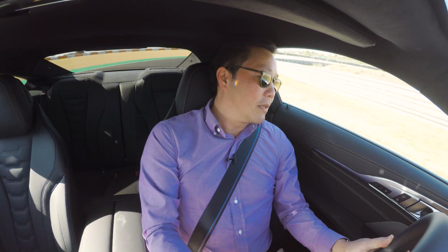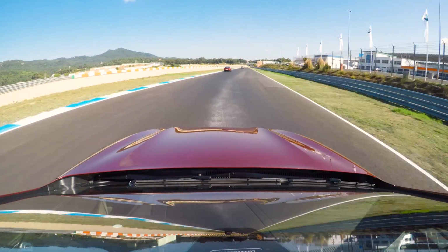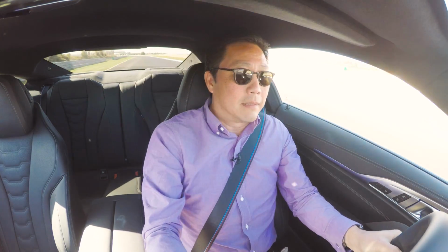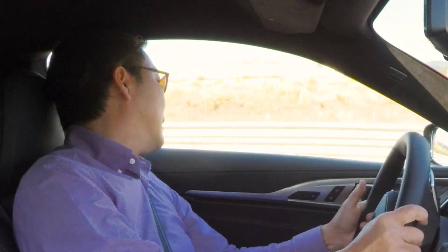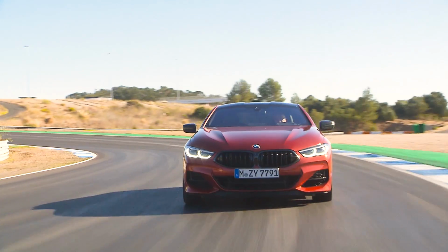Okay, now that A-pillar's in my way. Could be just the angle I was in. I tend to lean more in my seat than most drivers. Call it a motorcycle thing. Yeah, these shifts from the automatic are pretty good. They're quick. The rev matching's obviously perfect.